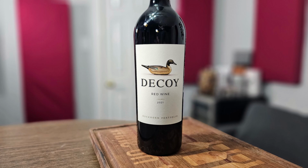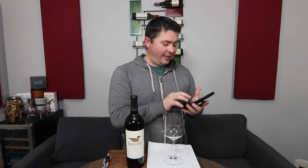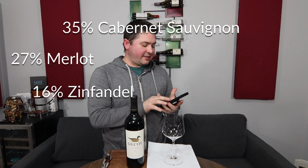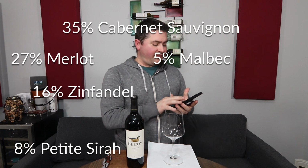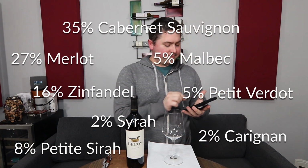Red Wine Blend. I actually looked up the blend information on this on the website, so bear with me here. 35% Cabernet Sauvignon, 27% Merlot, 16% Zinfandel, 8% Petit Syrah, 5% Malbec, 5% Petit Verdot, 2% Syrah, 2% Carignan. Let's open her up and see how it goes.